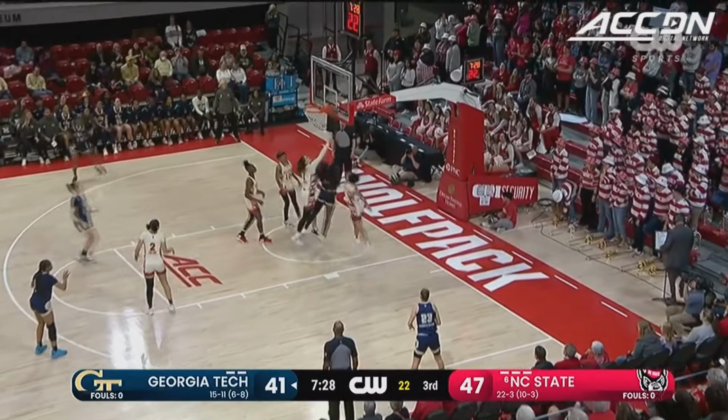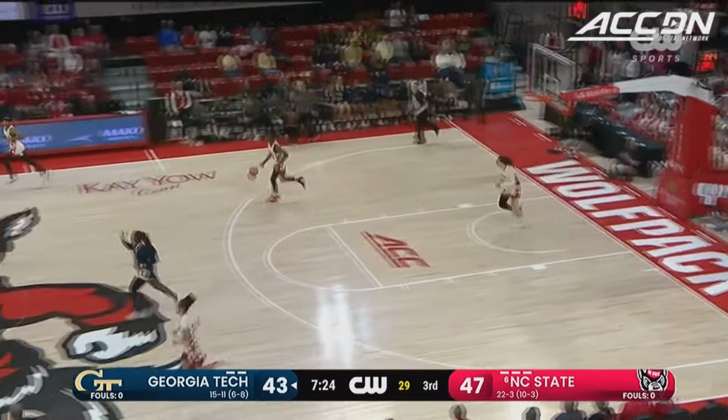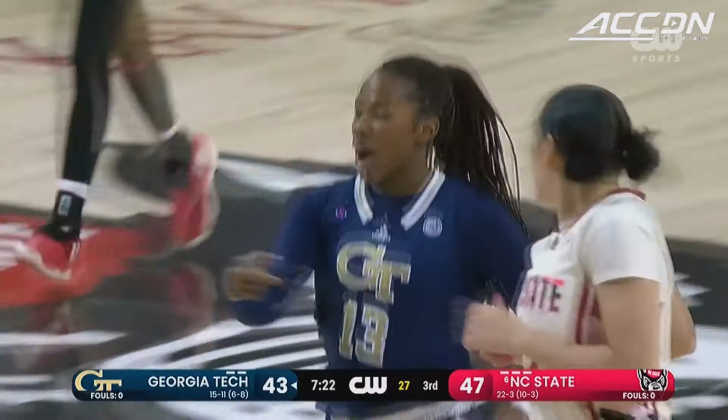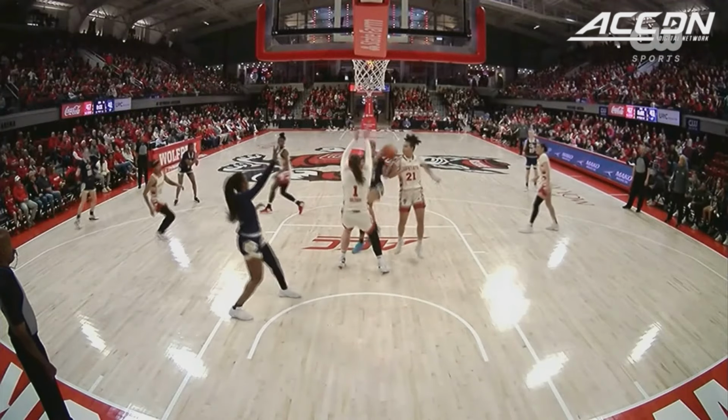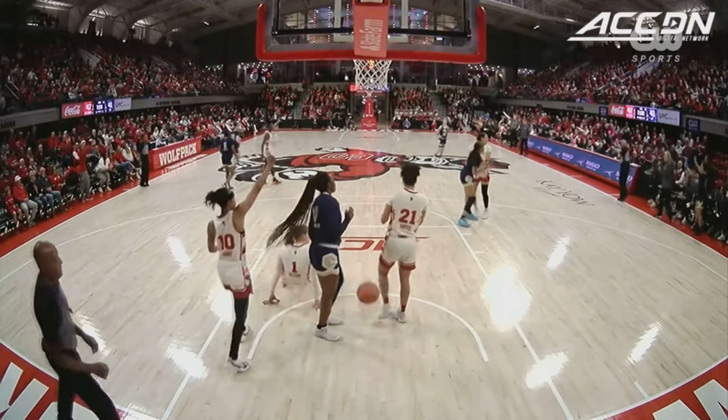Laredo pulls up, nice pass, Blackshear cashes in. Thought that could have been an and one, too. A little bit of contact, but a beautiful pass there. Dunn gets in the lane. She jumps off, and River Baldwin was there. I thought about what Coach Westmore said earlier.